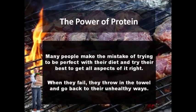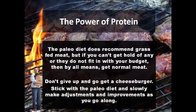Many people make the mistake of trying to be perfect with their diet and try their best to get all aspects of it right. When they fail, they throw in the towel and go back to their unhealthy ways. The paleo diet does recommend grass-fed meat, but if you can't get a hold of any, or they do not fit in with your budget, then by all means get normal meat. Don't give up and go get a cheeseburger. Stick with the paleo diet and slowly make adjustments and improvements as you go along.